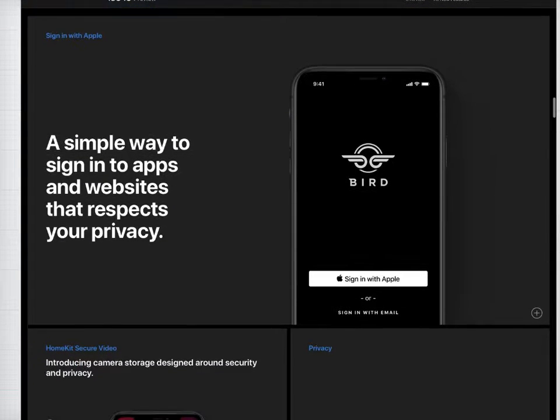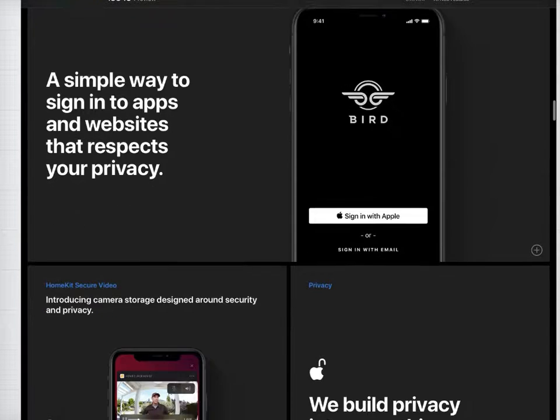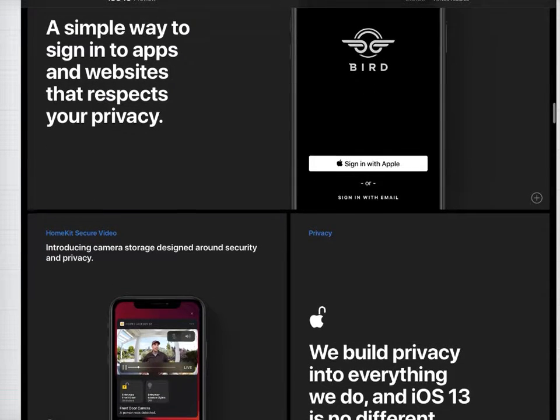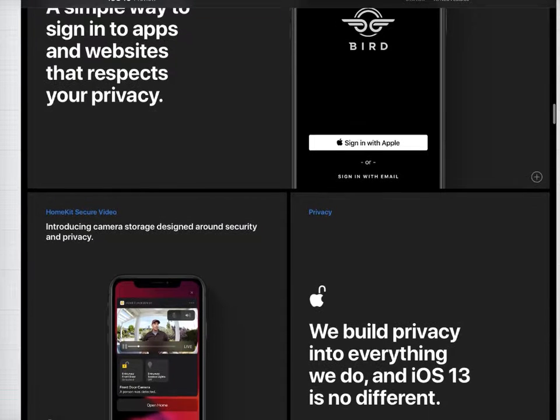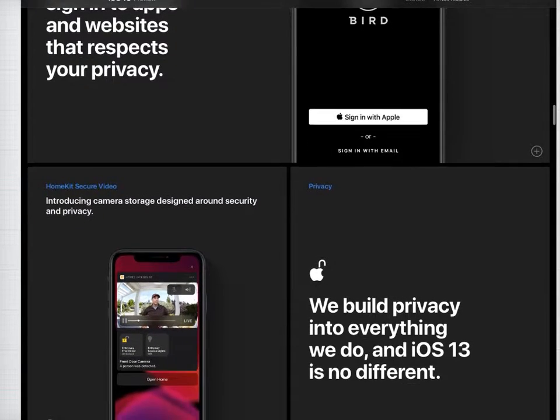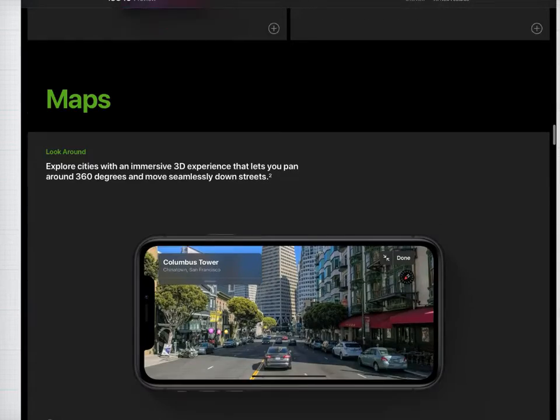Privacy and security: Sign in with Apple is one of the big things that they're really pushing here. It's a simple way to sign on to your apps, and you basically sign in with your Apple ID, and it replaces a fake email address for all the sign-ons that ask you to sign on with your email address. Everything has been more secure.